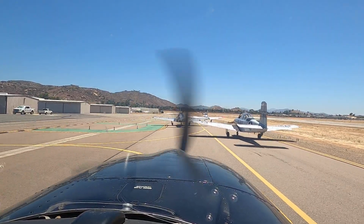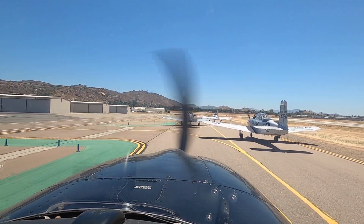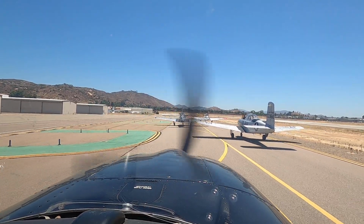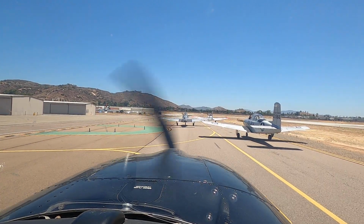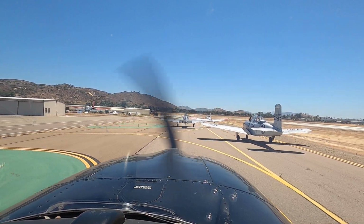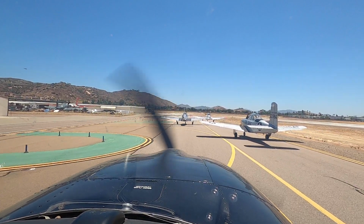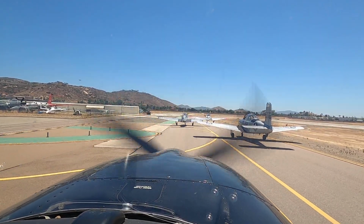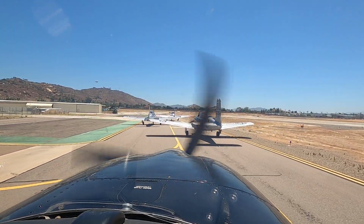Ground Delta 15, El Cajon. Alright, no more than one ship with here. 35 Alpha 1, Delta 15. And he'll put us in the trail here in a second, I think. Right there. I'll go to the center line.